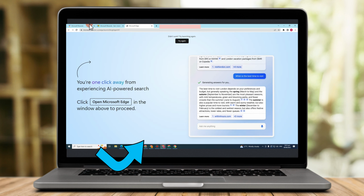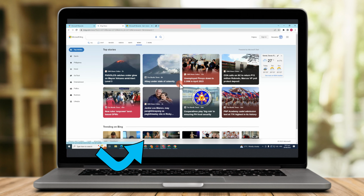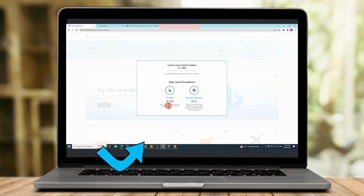Also, we have another way on how to earn points. Up to 30 points per day, 3 points per search on PC. You just have to click this one and just search anything here. Okay, so that's how simple it is.